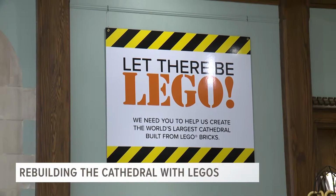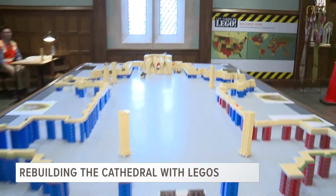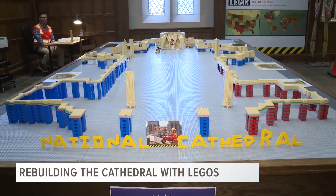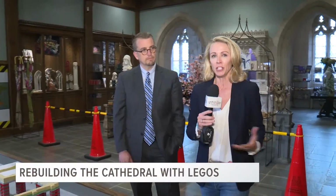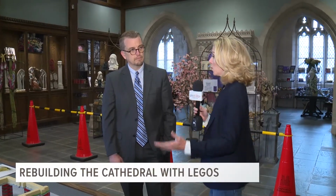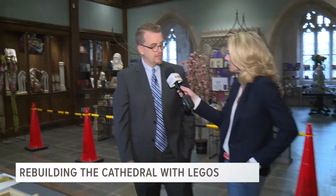This morning we are at the National Cathedral, and what we're seeing right now is what will be a complete model of the National Cathedral, and it's going to be made of Legos. And as the world's attention right now is on Notre Dame, just a reminder, we are still rebuilding the National Cathedral after the 2011 earthquake, and this is part of that initiative to help raise funds. Every dollar that we raise from this project goes towards earthquake restoration. We're anticipating about $1 million, hopefully.